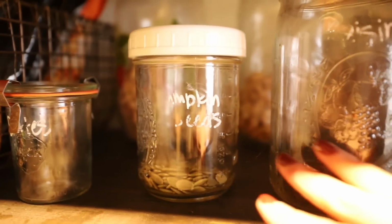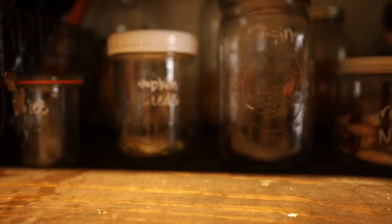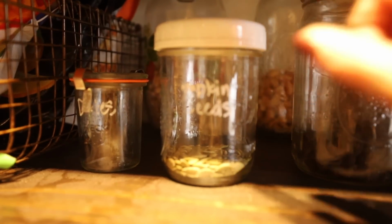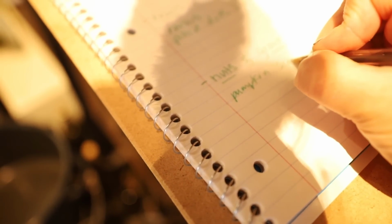All right, so for nuts and seeds, I kind of keep them all displayed here. So it looks like I'm pretty close to running low on pumpkin seeds. So we'll put that here.